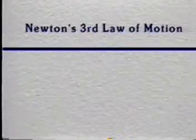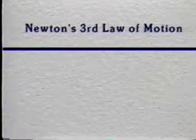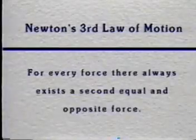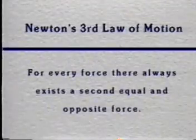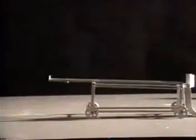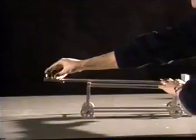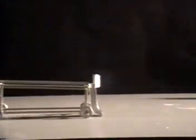Unlike Newton's first and second laws, which describe the behavior of a single object, Newton's third law of motion involves two separate distinct objects. To demonstrate Newton's third law, an aluminum reaction cart will be used. Steel ball bearings are loaded onto the sloping top deck of the cart and allowed to roll backwards, eventually exiting the cart at the chute.